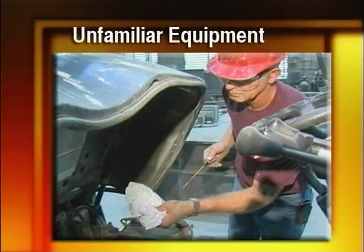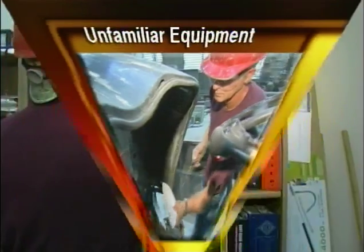Can you see that roadblocks or stumbling blocks can cause you and others great danger? Well, we're not finished yet. We've got a few more examples for you. Failing to report a defect because you're unfamiliar with equipment.